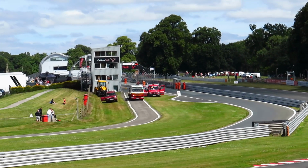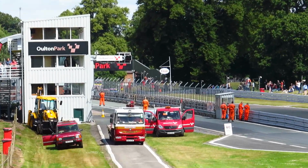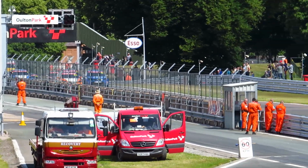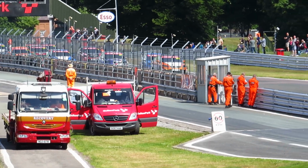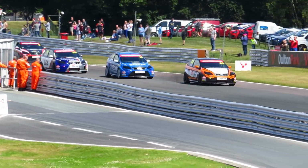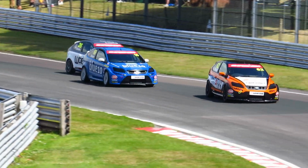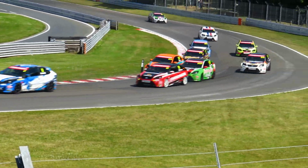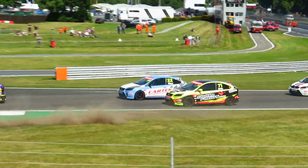They will make that run very shortly, imminent, towards Old Hall Corner here at Oulton Park, and the green has dropped and we are underway and racing. It is a pretty solid start from the 62 of McGill. Got a very nice launch. We've got almost three wide in towards Old Hall Corner, but they do manage to thankfully find their way through.